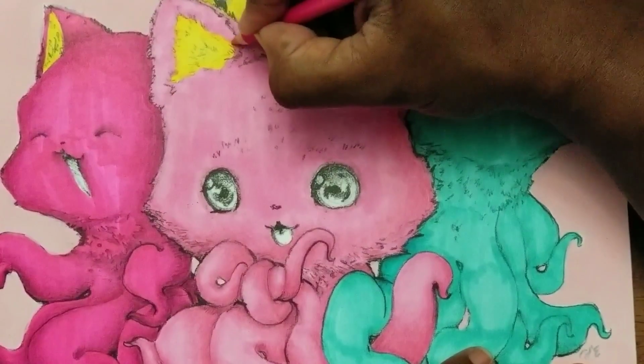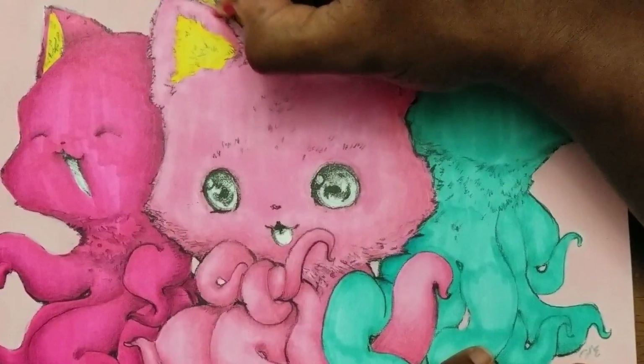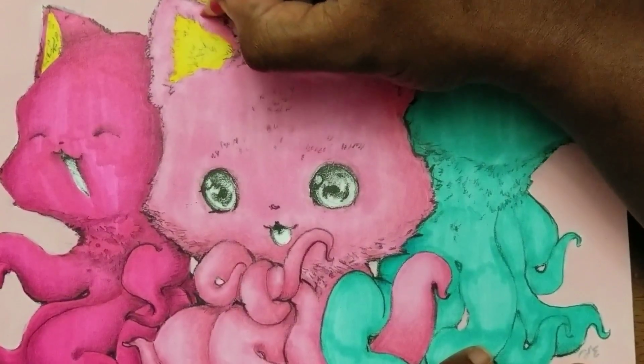So this is the area that I messed up. So I'm gonna try and see what I can do here. Probably not much, just be a funky looking ear.